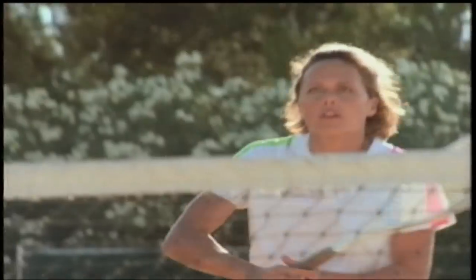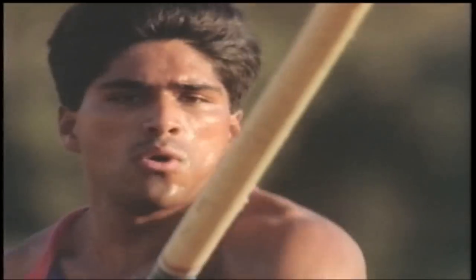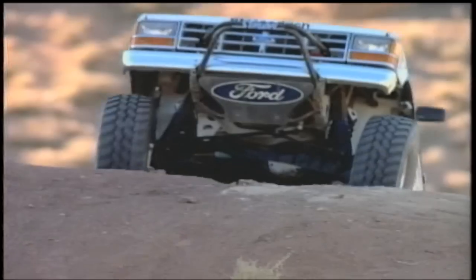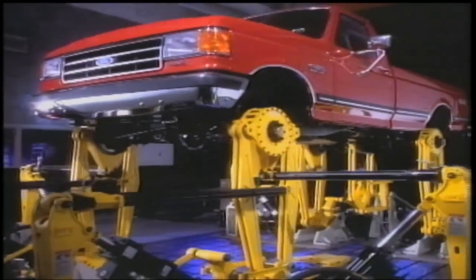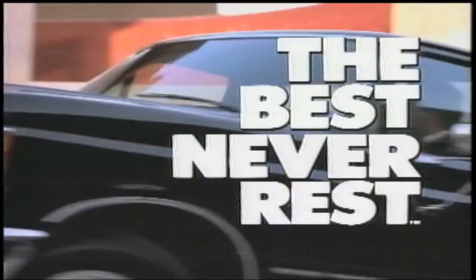When you're on top, everybody wants a shot at you. It's so hard to win in the world today, so you do the best in a better way. That's why only one truck uses the most advanced durability testing. Why only one truck uses advanced tire testing to improve its suspension. Ford trucks, the best never rest.